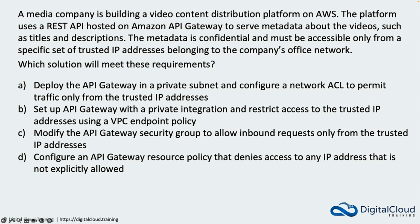A, deploy the API gateway in a private subnet and configure a network ACL to permit traffic only from the trusted IP addresses. Now, you need to understand how you can deploy APIs. There are ways that you can deploy APIs securely in a private network, but you can't really deploy an API in a private subnet. Okay, you don't define a subnet within a VPC and deploy an API gateway REST API there.